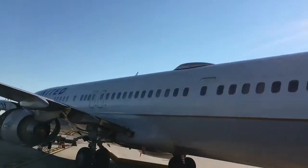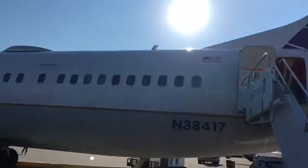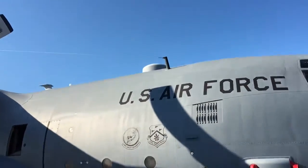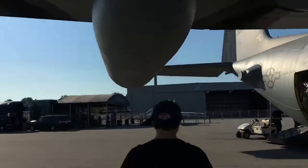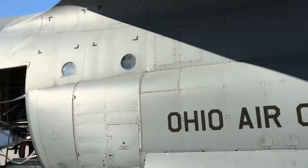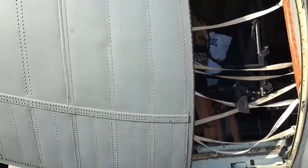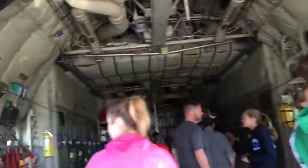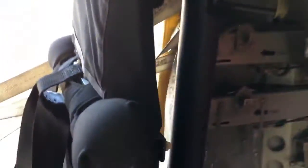This is a cool one. All the way back down to the main seats there. The United 737. Look at this. It's a C-130. Inside the cargo hold. It's probably where you also had to go inside the cockpit. Got a nice seat. I believe that's actually a seat for a gunner. Yeah, you used to shoot out through here.